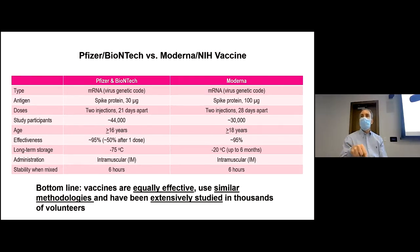We don't know whether we're going to be giving here the Pfizer or the Moderna. We will know soon, but it doesn't make a difference. They're both effective. I got the Pfizer vaccine, my first dose a week and a half ago. But if they offered me the Moderna, I would take the Moderna too. It doesn't make a difference.